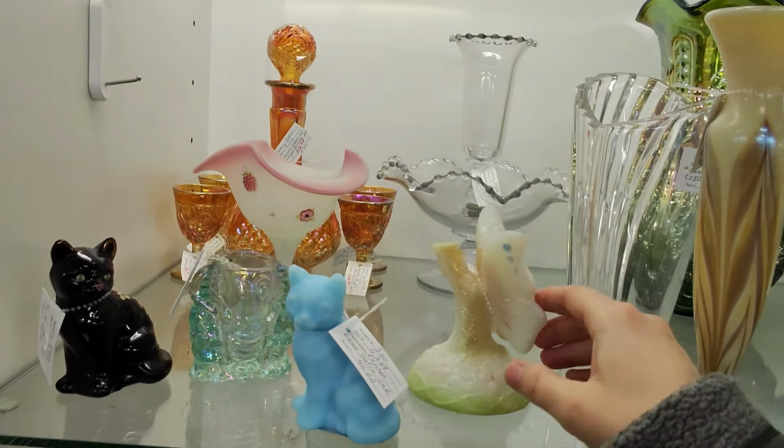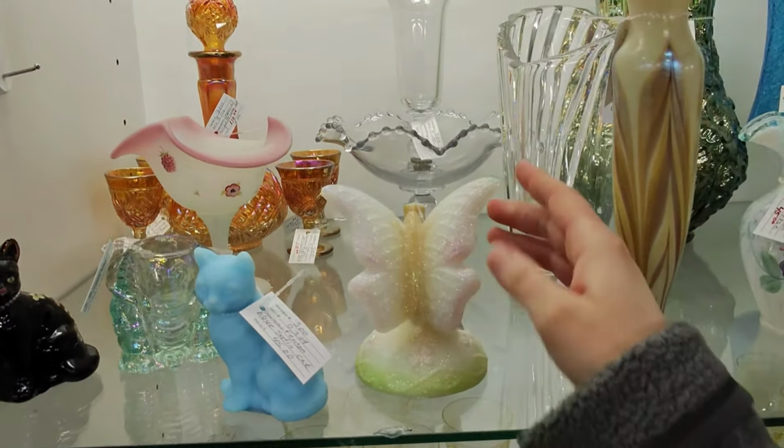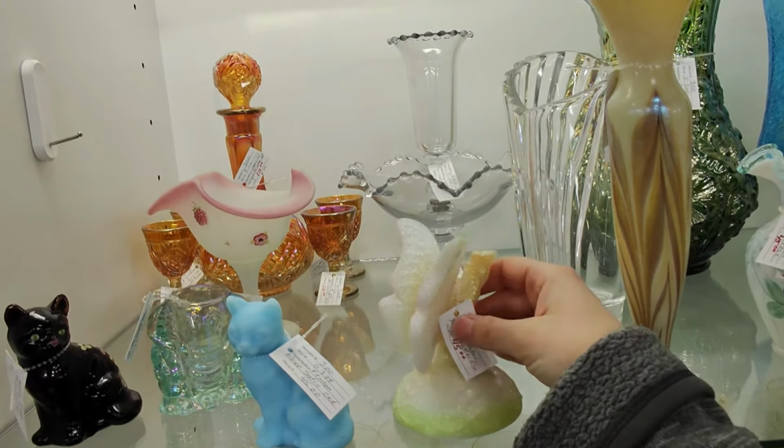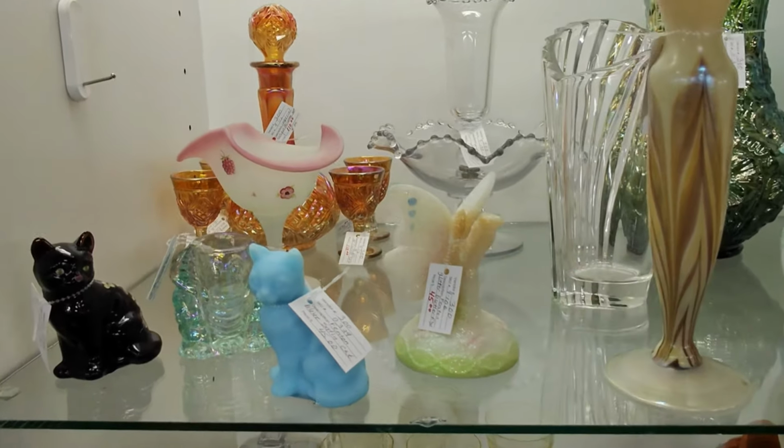Obviously it's Fenton. It has its original sticker, but it has this like glitter frit on it. I think that was only $45 too. So that one I'm like, oh well, I don't mind it.